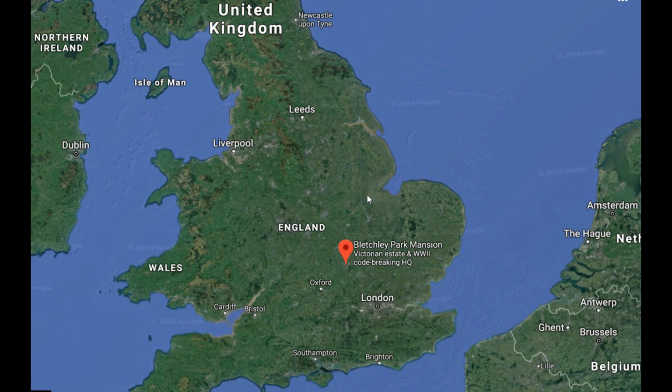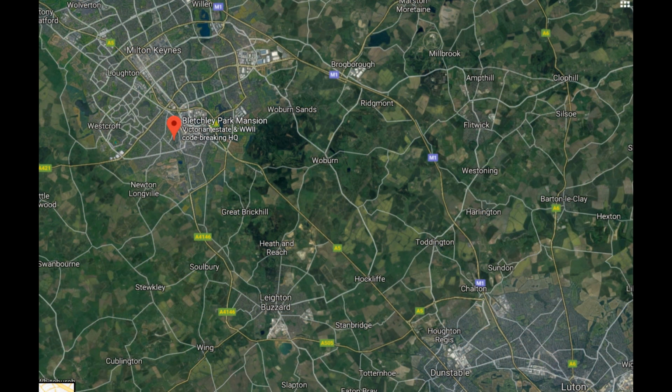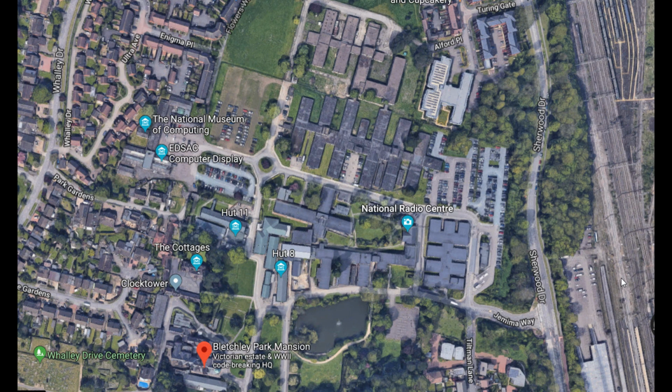Bletchley Park is located in south-central England, just a bit northwest of London, perhaps an hour's drive, in the community of Milton Keynes. The campus of the museum is surrounded by the housing neighborhood, and it's a sizable campus with many of the old huts and the old mansion and its grounds.